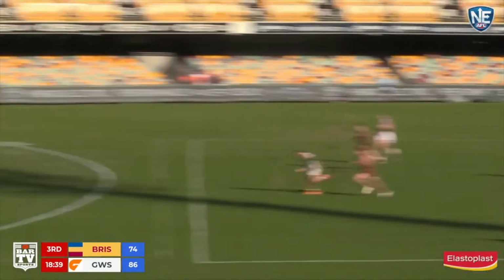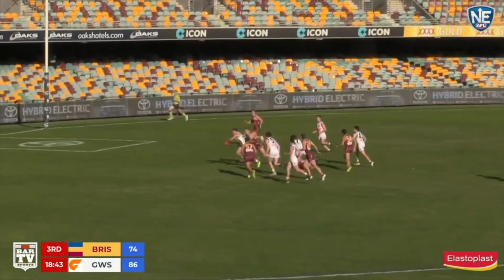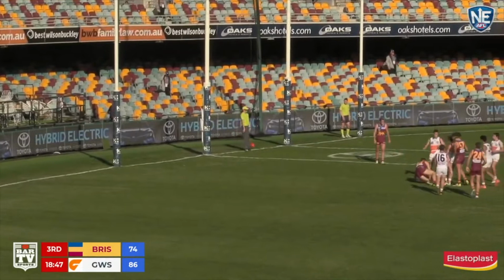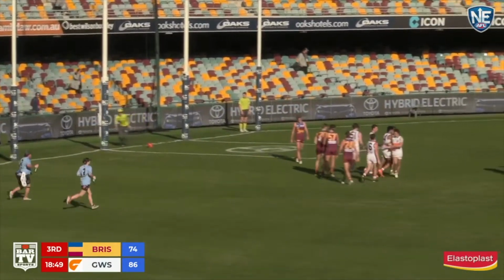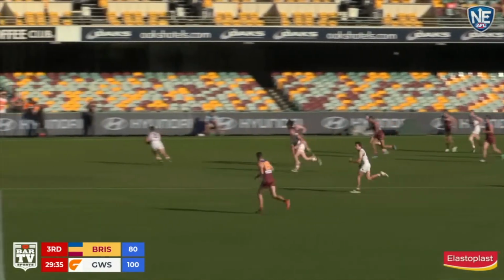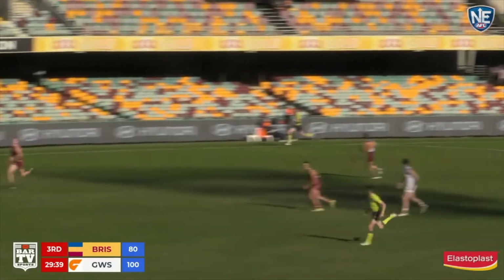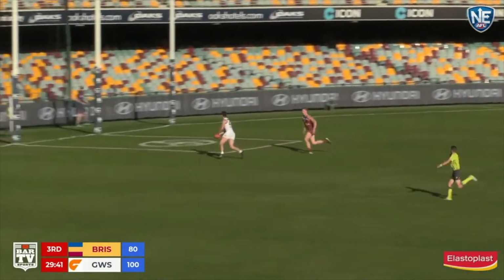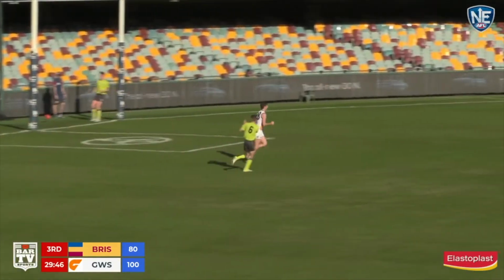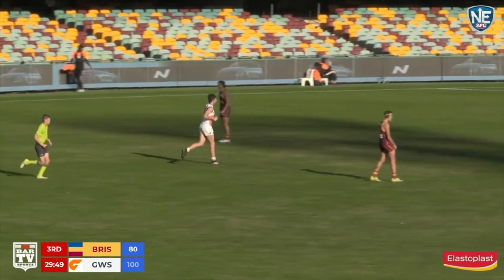Bonner gets away from congestion, inside 50, and Jack Frost can't quite take the mark. Roving effort there. Was that Peatling again? He hit it at 100 miles per hour. Bonner just steals it. Daniel, half forward, gives it back to Bonner, approaching 50, lobs it up. They've got numbers here. Sproul on his own, runs in, open goal, no problem. Giants, they kick away. 26 points now the margin.